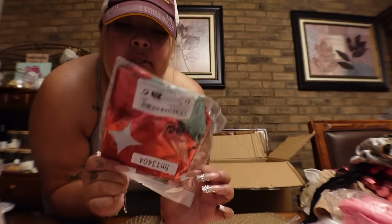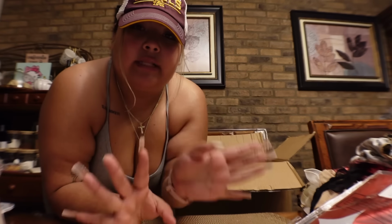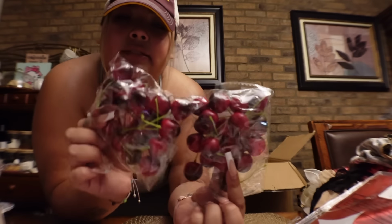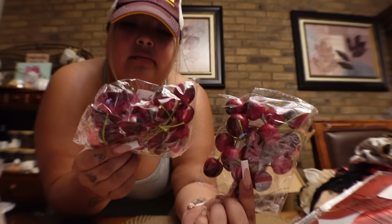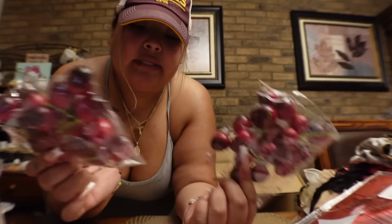So these are the balloons that are cherries. These are gonna go also with the garland, so it'll have pops of cherries within the pink and everything. I also got these actual cherry decorations. These are gonna go in our centerpieces as well.